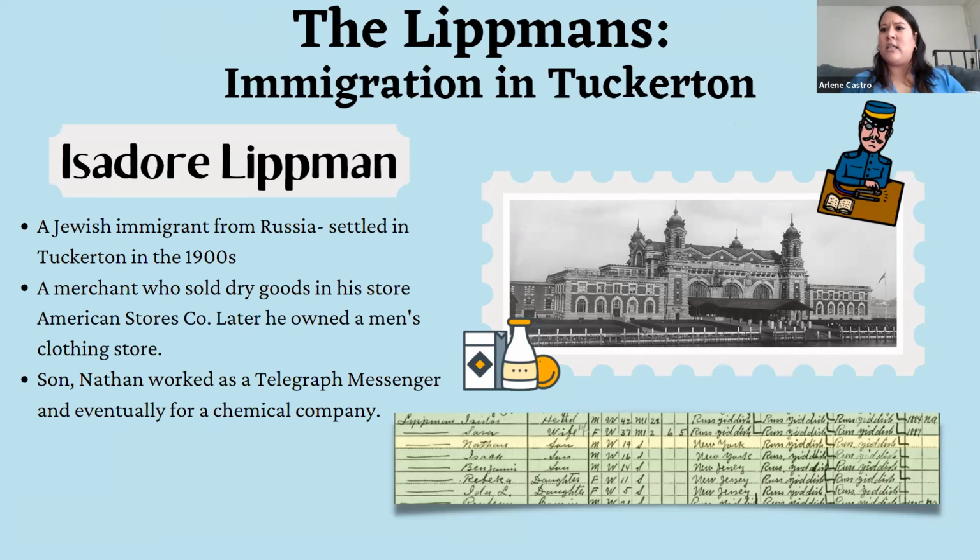After the 1900s, he relocated to different places within Ocean County. He was a merchant who owned a dry goods store. So he sold different clothing, he sold flour, coffee. He also sold different textiles. Anything you could think of, he probably sold. Think about it as the Walmart of the 1900s.